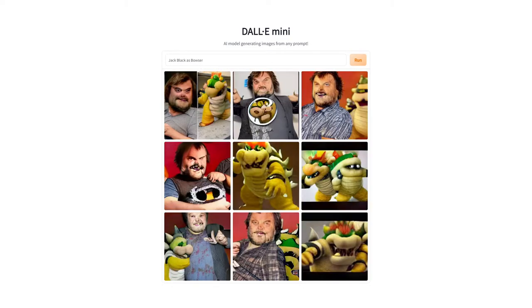Jack Black as Bowser. Fuck it, let's do all of them. I didn't really want to do Jack Black. I feel sorry for him. His face is so mangled. Also, what's the middle left? Does Bowser have another mouth in his shoulder? He looks like he got a shotgun implanted in his chest.